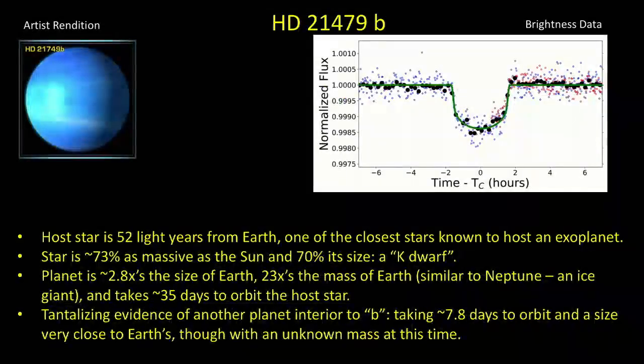The last exoplanet that was discovered and was recently announced is HD 214079. And it's interesting because, once again, it's sort of in between the types of planets from the previous two. Again, it's very close. It's about 52 light years away. So all three are very close to the sun in terms of other stars. It's in what we call the solar neighborhood.